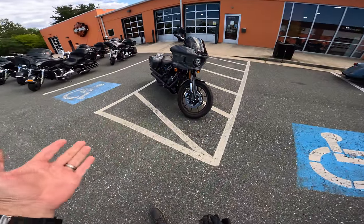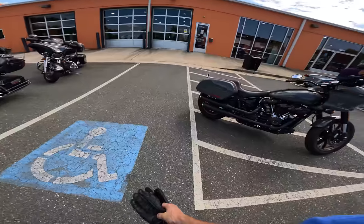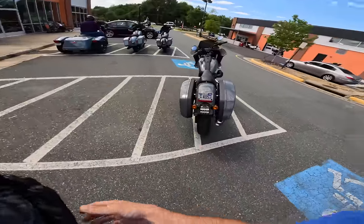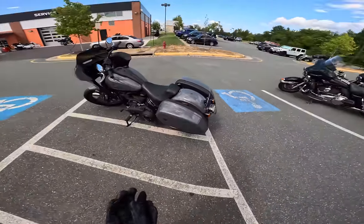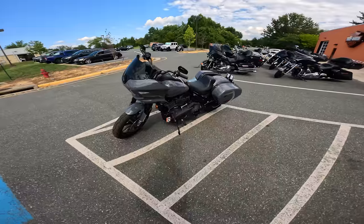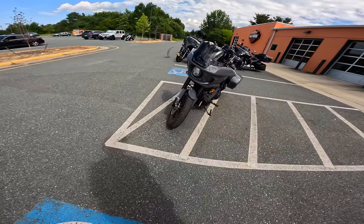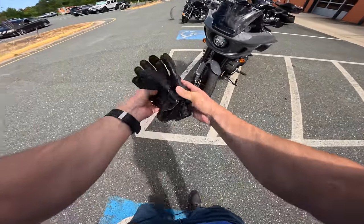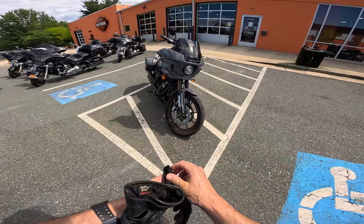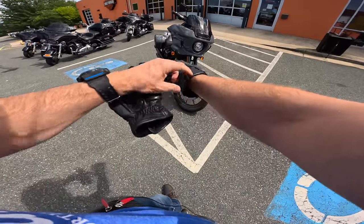I'm getting ready to take a test ride of this beautiful, I believe the color was Gunship Grey, 2022 Lowrider ST. Now, this is actually a brand new bike, and it has been sitting on the showroom floor. I have wanted to test ride a Lowrider ST for quite some time now. I just love the look of it, and I love the fairing. I love the whole package. These things are supposed to lean a little bit more, and maybe be a little bit less wind on me. So I wanted to give it a shot and see what I think.